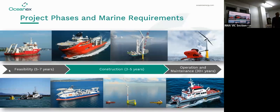So with the base, is it dynamic or is it fixed? So the foundations are moored, so they'll have a multi-point mooring. Could be a four-point mooring. They don't move. Yeah, so they're fixed, and the turbine will move.